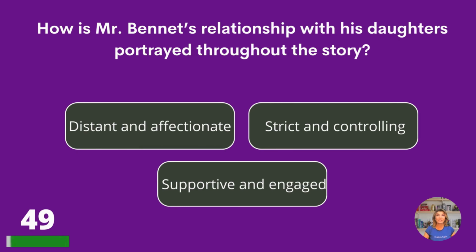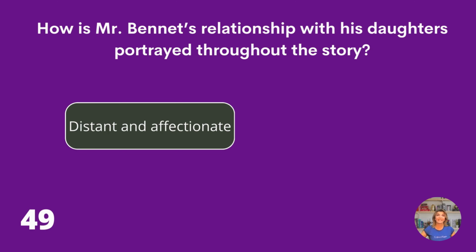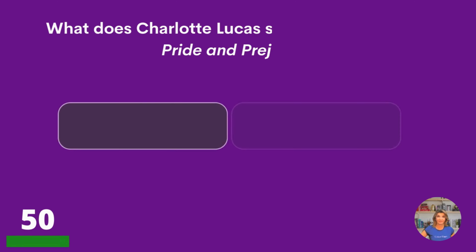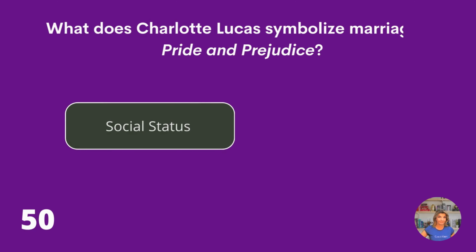How is Mr. Bennet's relationship with his daughters portrayed throughout the story? Distant and affectionate, strict and controlling, or supportive and engaged? Distant and affectionate. What does Charlotte Lucas symbolize marriage in Pride and Prejudice? Social status, emotional fulfillment, or romantic idealism? Social status.